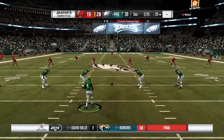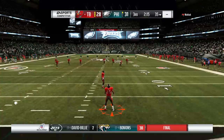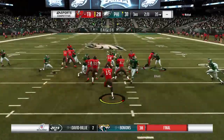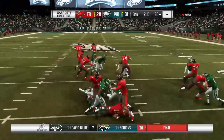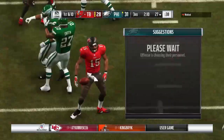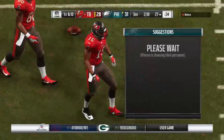Elliott now to kick this one away. This fielded at the 2. And he'll take this across the 25, couple extra yards up to the 27-yard line. Now the Buccaneer offense gets set to take over.